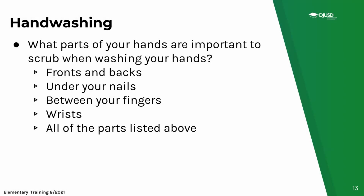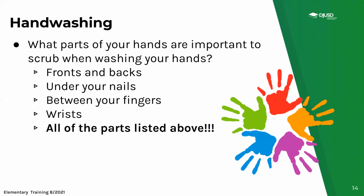So, what parts of your hands are important to scrub when washing your hands? Fronts and backs, under your nails, between your fingers, wrists, or all of the parts listed above? That's right, all of the parts listed above.